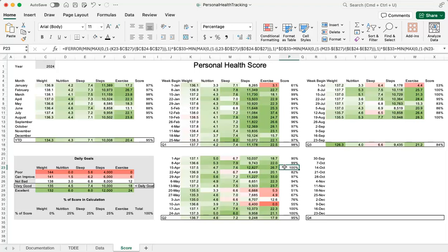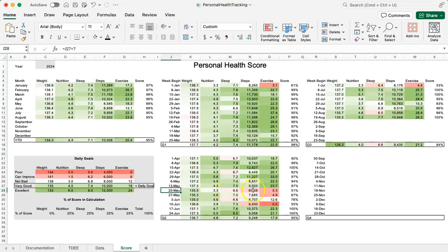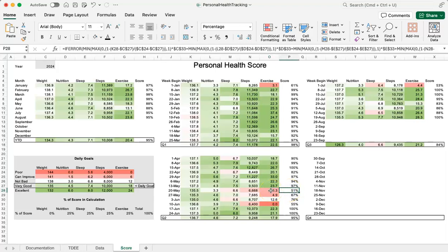And then if you didn't have a very good week, like for example, this week here, the week of May 20th, you can see I didn't have a very good week. My fruit and vegetable servings were below target. I didn't sleep very well. I averaged only about 6,700 steps a day compared to my goal of 10,000. And I didn't exercise very much at all. So as a result, my score for that week was only 51%.